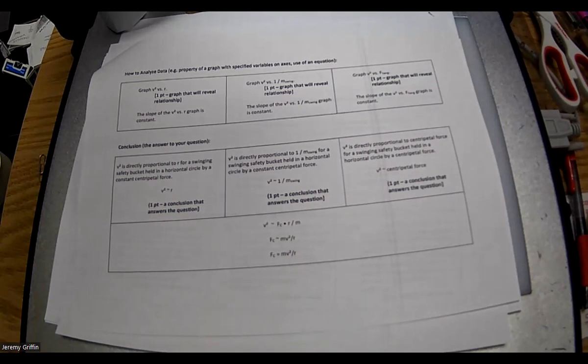So go ahead and take the rest of the class, score yourselves out of 12. When you finish, pop that in the grade tray. And then that's what we got today.